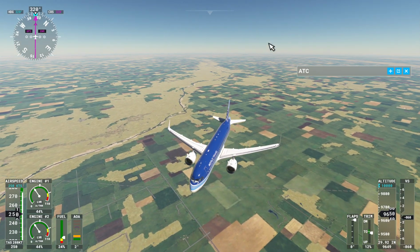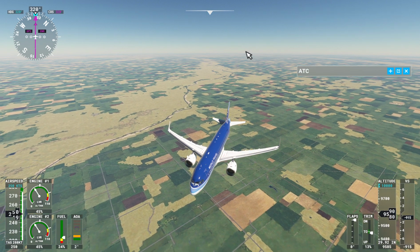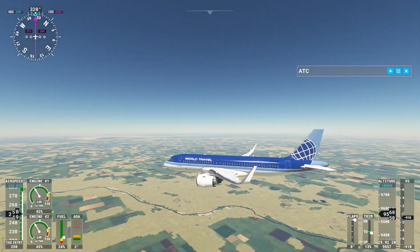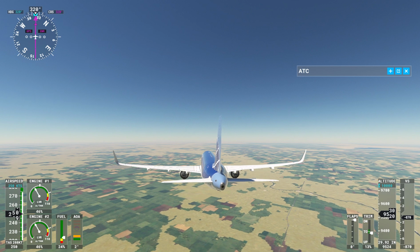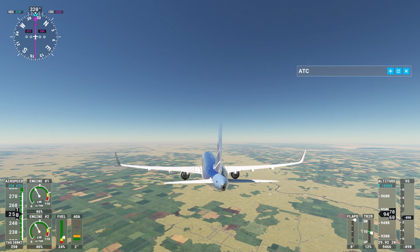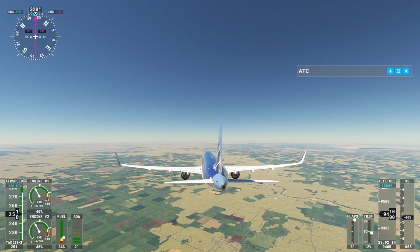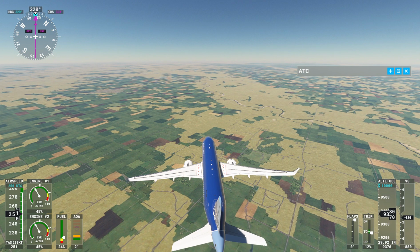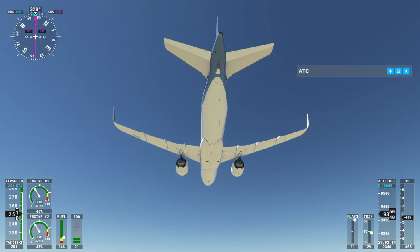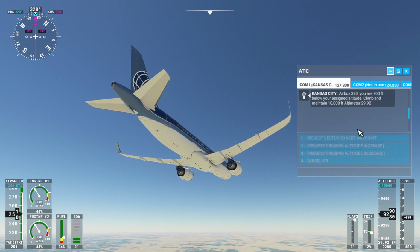You can still see Lake Happy right over there. We're almost there, guys. Appreciate this about 45 minute whatchamacallit arrive flight. You are 700 feet below your assigned altitude. Whoopsies.